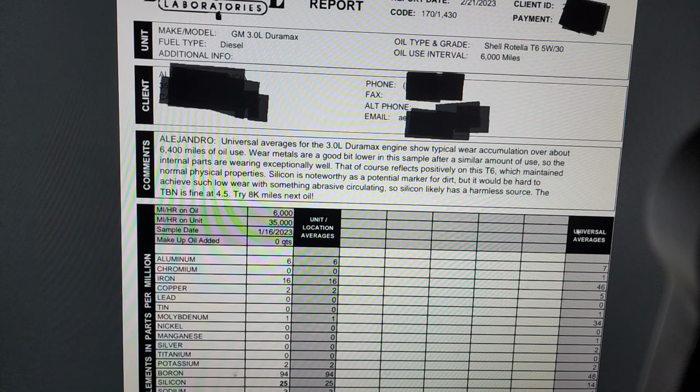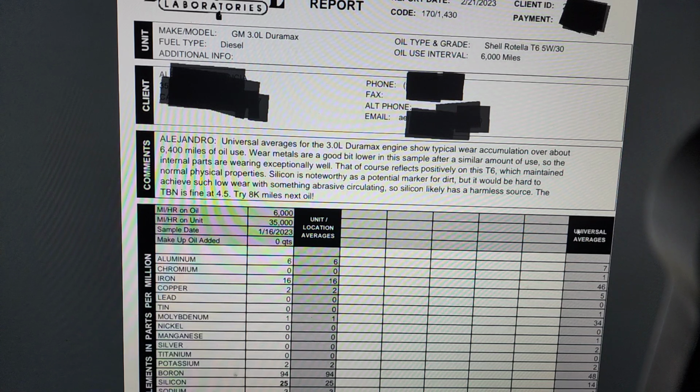Okay, so climate. My truck lives in a pretty warm climate. I live in Central Florida. I travel to South Florida and sometimes North Florida. My truck never sees sub-zero temperatures. Now, in the 6,000 miles that this oil was used in my truck, 80% of what my truck does is 2 to 3 mile one-way trips to the gym and back. I work remotely, so it's not like I have to travel to work.